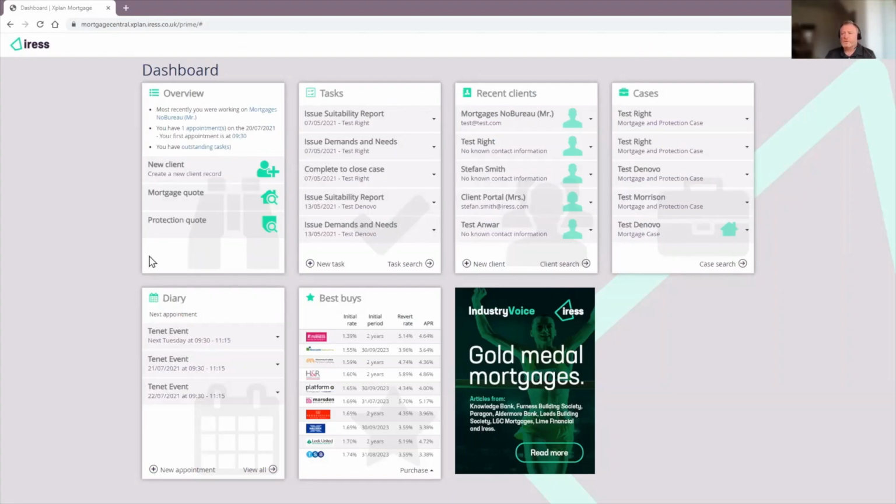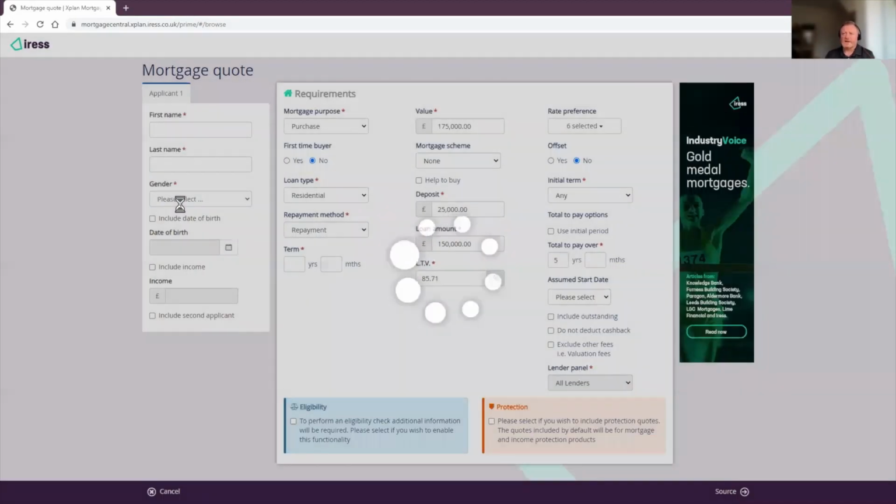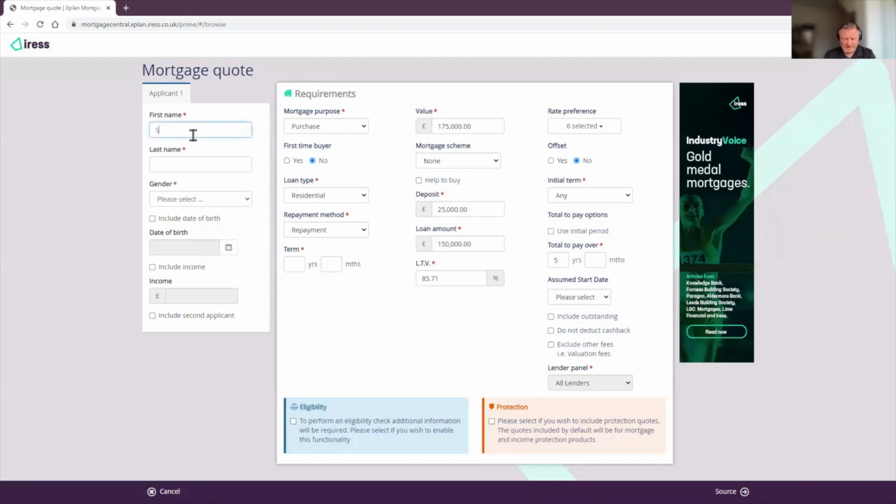So I just want to jump right in now and do a quick mortgage source using Xplan Mortgage. Just need to fill in a couple of client details here. And then I've got all of my normal requirement choices, whether it's a purchase or remortgage, first time buyer, residential and buy to let. Your payment methods, also a term of years here.